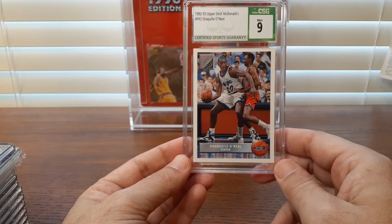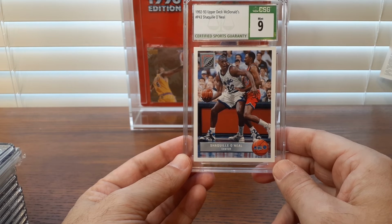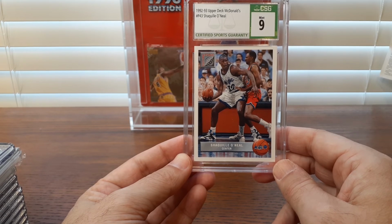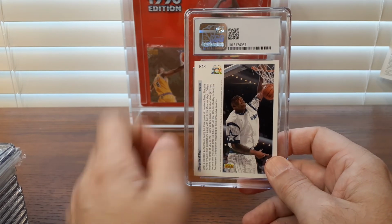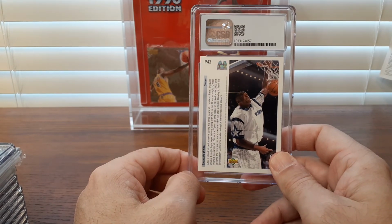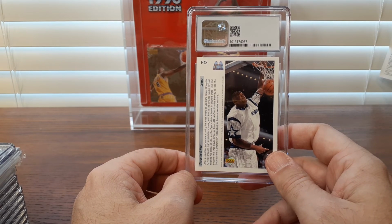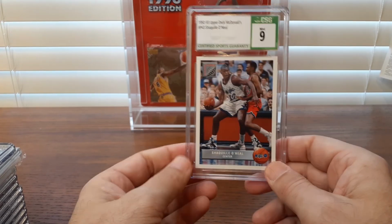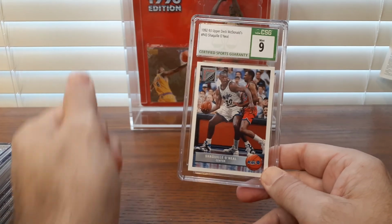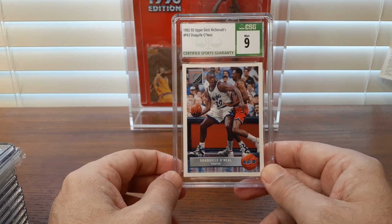This was another good deal that I got as well. This Shaq in a 9. This is from his rookie year, the McDonald's set, teamed up with Upper Deck. A cool thing, the refractive sticker in the back has got the golden arches on it, so that was kind of cool. But Shaq stuff is coming back down in some aspects. I just last night won another CSG Shaq that I'm expecting to come in the mail shortly.